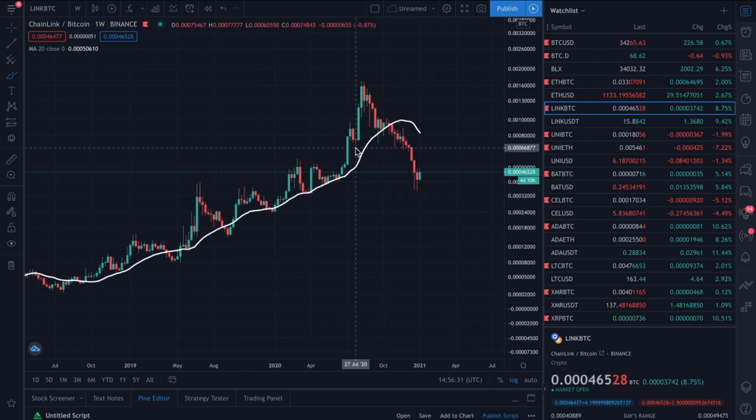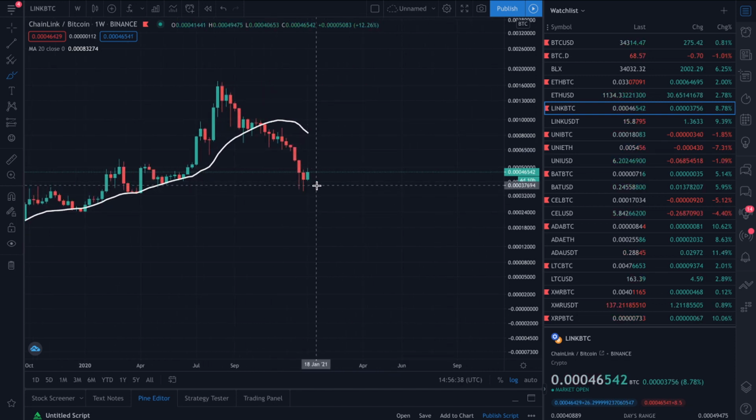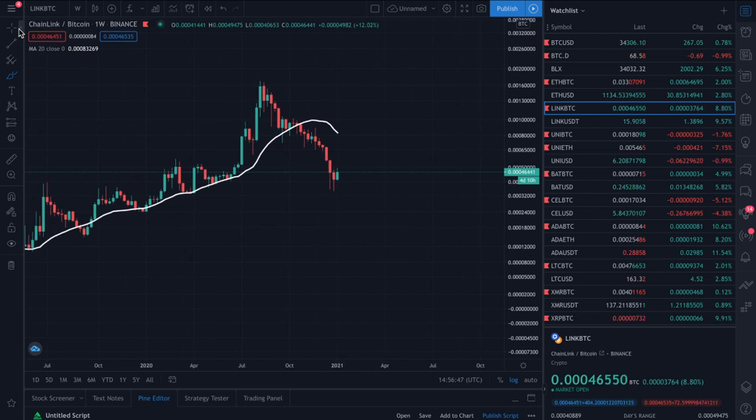So this is something we want to see in the future. However, that'll be weeks before that contact happens, unless we really move up in the short term. Hard to say if it will, but I'm staying optimistic in that.